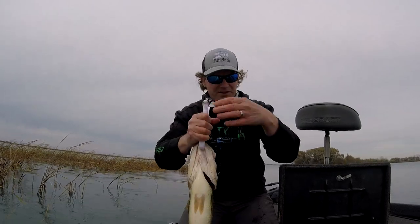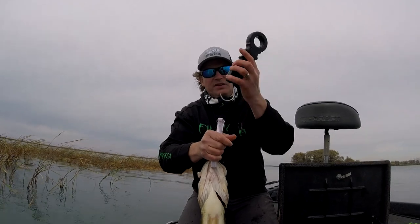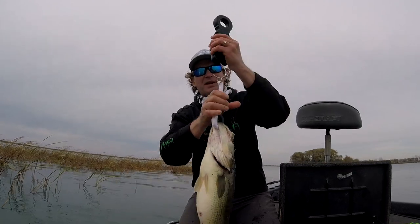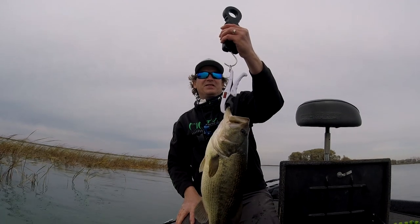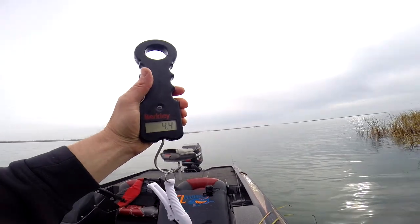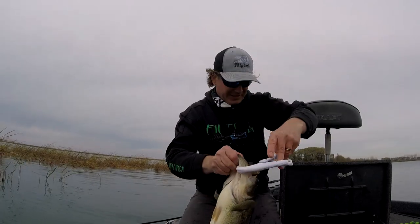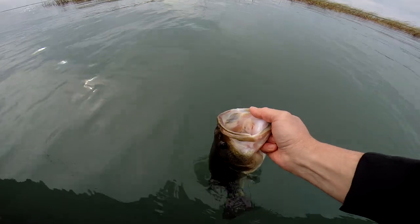Really love these clips, they're awesome. No puncturing the fish, just takes care of your fish. So let's get him on the scale here. I don't think he'll go much better than 4, but, oh yeah, 4.3, so, oh, 4.4, yeah, 4.4 pounds, so almost a 4.5 pounder. Good fish, we'll get him back.